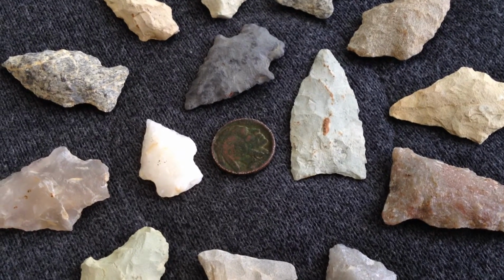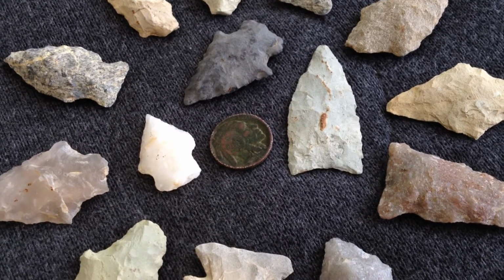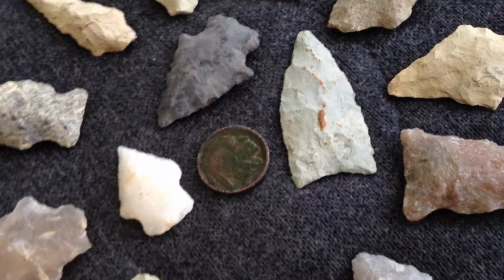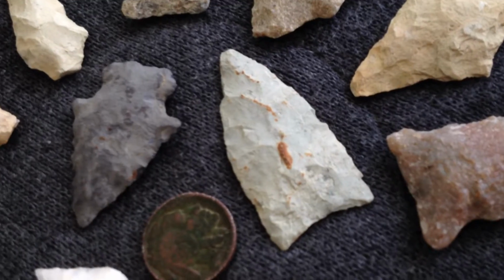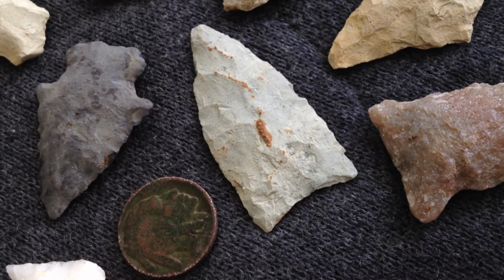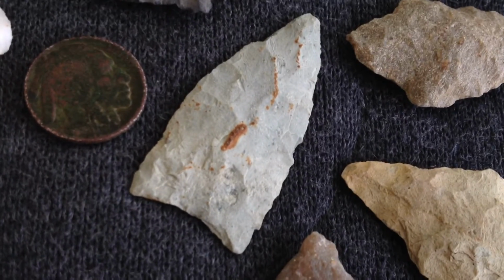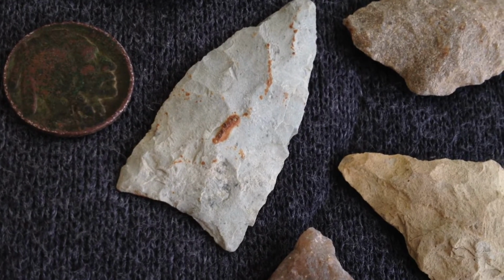I'm going to do something that I call circle the horses. The reason I say that is the Sioux and the Comanche were well known for doing this. And it was a tactic they used in warfare called circle the horses.